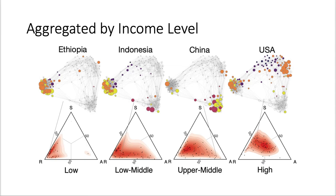Middle-income countries tend to show advantage in both the resource cluster and the applied science cluster. High-income countries have a more diverse research profile, located in the middle of the simplex, while they also show advantage in the social science cluster.